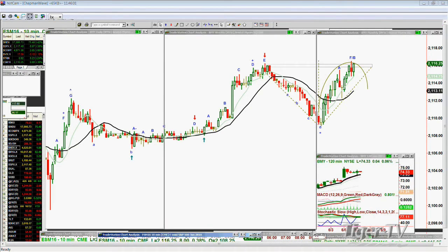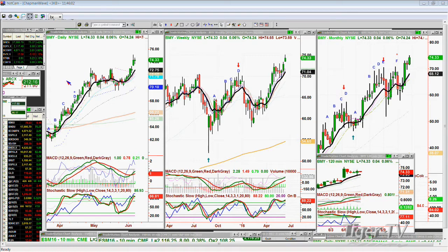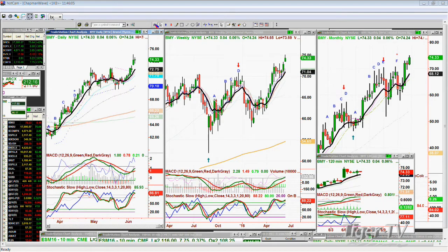It could do it. Okay. BMY was mentioned in the den. So BMY, this is another one. I want you to just look at this on a pure technical basis. I'm going to do this real quickly. This is an E/A in a Chapman wave instant restart. I'll circle it in a moment so I can explain it to you. That's an F/B. That is a G/C.